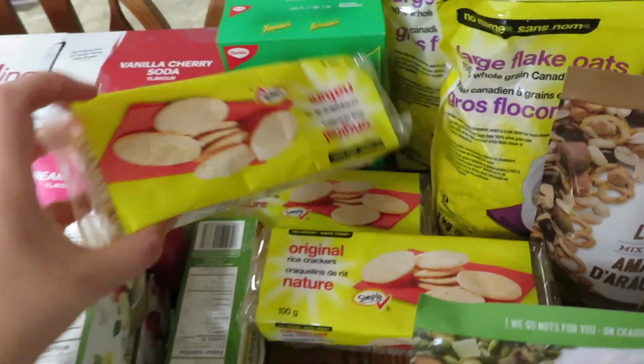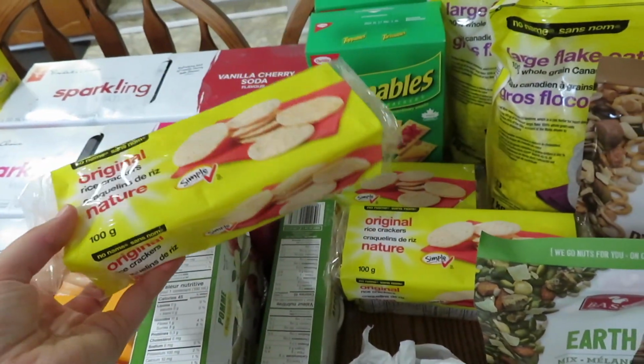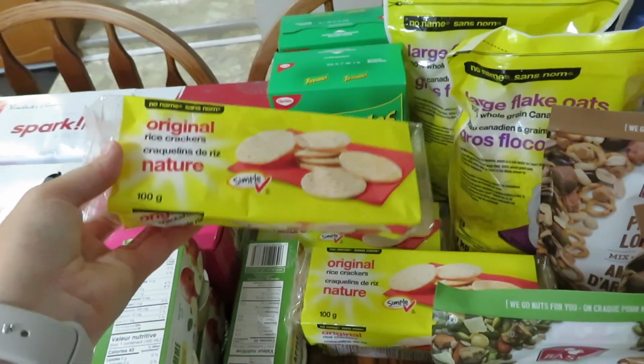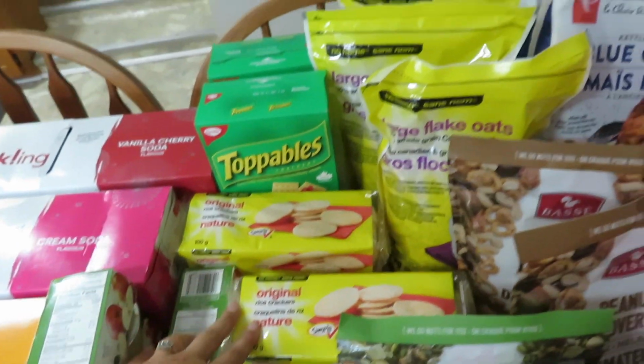I don't usually buy the original rice crackers. I usually get like cheese flavored or barbecue flavored, but these ones were on sale. The other ones were not. No, they were all on sale, but these were the only ones they had in stock. So I got 4 of those. It was like 4 for $5, I think.